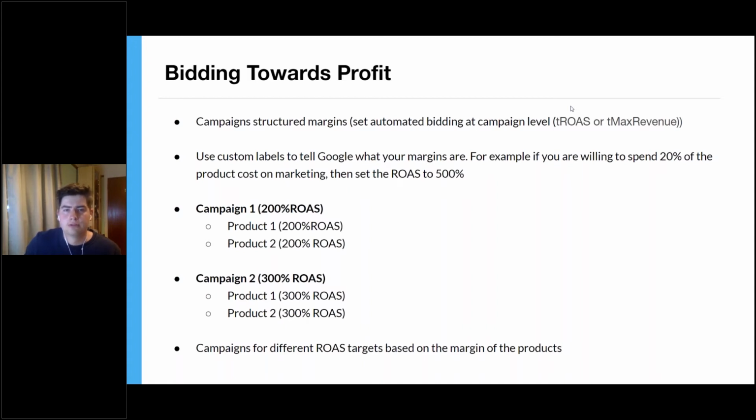So what you'd do is label the ROAS that you're happy with, and then put these campaigns into buckets. So you'd have a campaign for, say, ones you're willing to spend 200% return on ad spend, so like 50% of the cost going on marketing. Then perhaps a campaign 2 with 300% return on ad spend. So these ones you're willing to spend a bit more. And basically, I suggest structuring your campaigns in that way. So using the SPAGs structure to get your negative keywords in place, and then using this automated bidding, and then structuring the campaigns based on the margin.